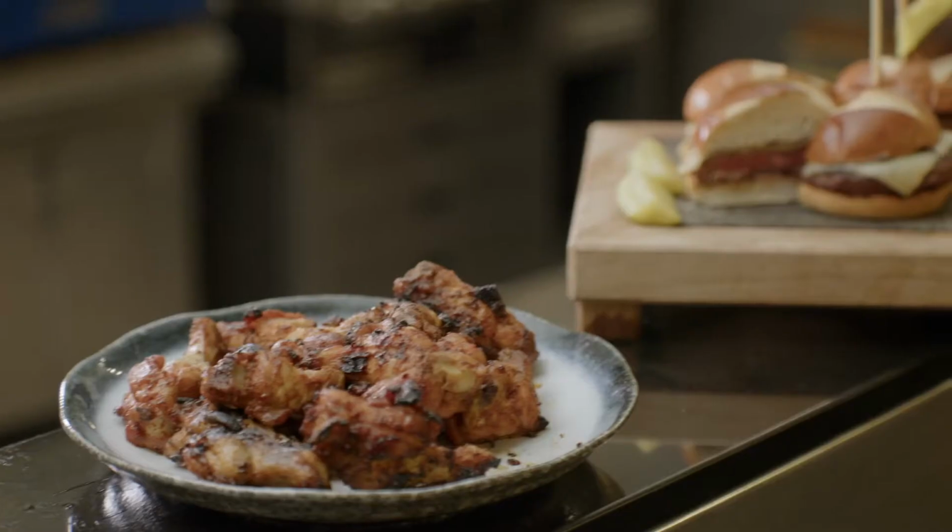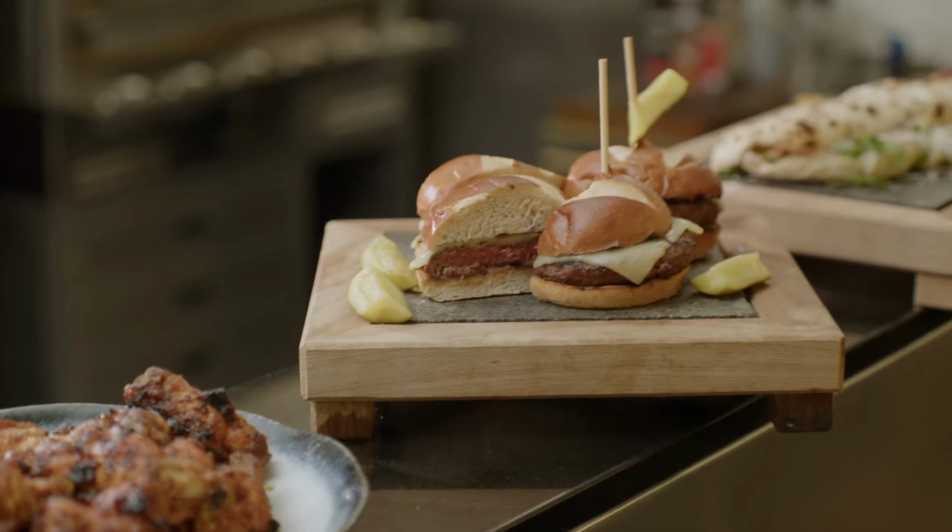Welcome to Jestic. I'm here at the Paddock Wood facility. We've been here, it's getting on 11 years now. We've got two test kitchen facilities. We've got one in Manchester, one in Paddock Wood.